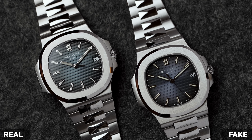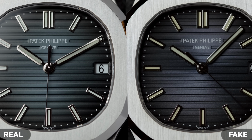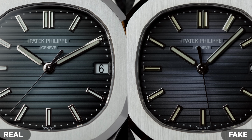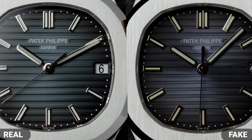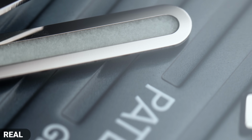The engravings on both watches, for example on the butterfly clasp, are basically identical, and differences are not visible with the naked eye. When it comes to the hands, our 4th distinctive mark, we are going right into the tiniest details, and we also have our first mark for which we do not necessarily need a reference watch. When looking at the authentic Nautilus, we see perfection.